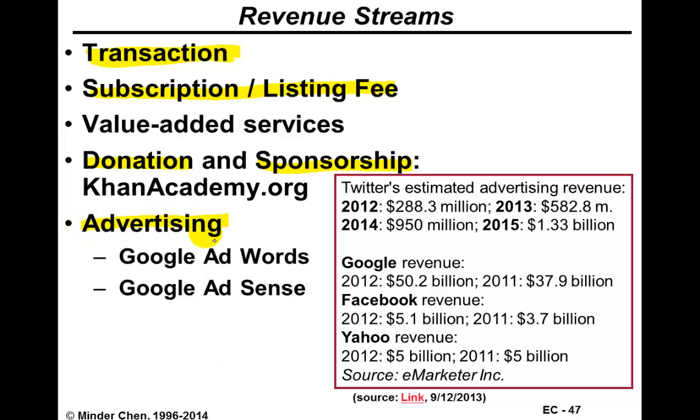Advertising. If your website can attract a lot of traffic, think about advertising as a possible revenue stream. However, advertising may distract your user, sometimes annoying your user. Based on what I've been told, MySpace fell behind Facebook because it was too aggressive in placing ads on its website, and users became so annoyed, they left and moved to Facebook.